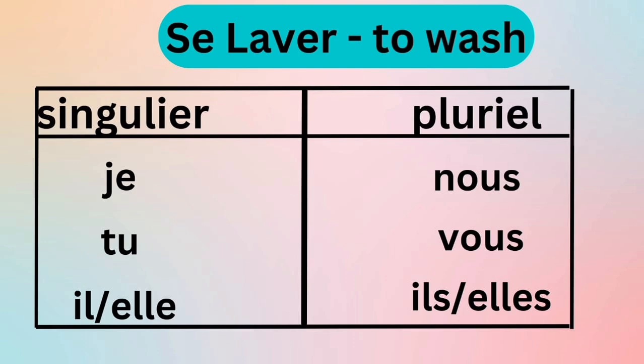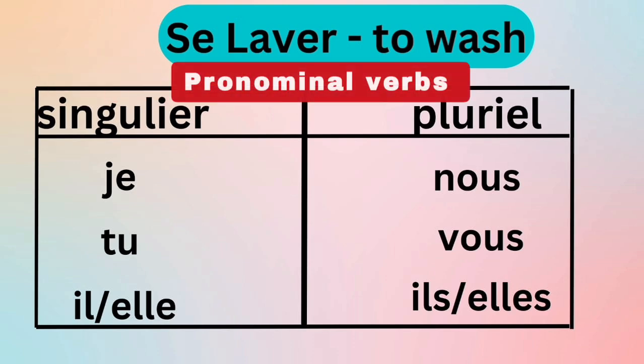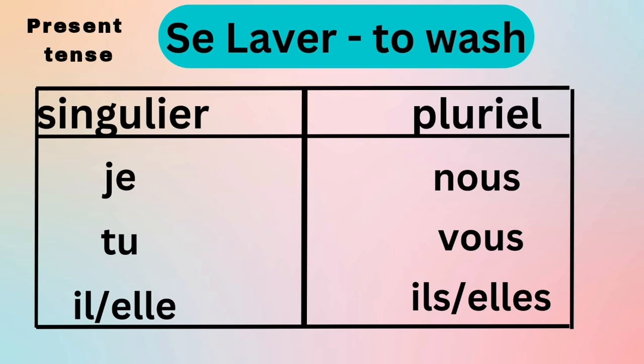So the first verb that I have written is se laver, which means to wash. Now we'll learn how to conjugate pronominal verbs in the present tense. So let's get started. First, divide your table into two parts, singular and plural. Then write down all your subjects: je, tu, il, elle, nous, vous, ils, elles. These are your subjects.